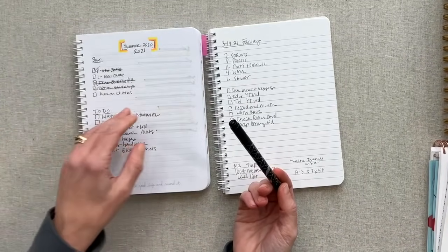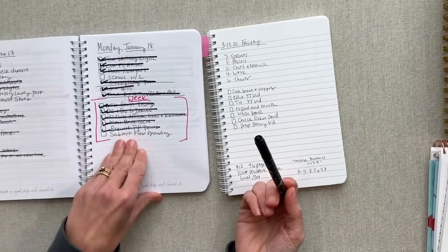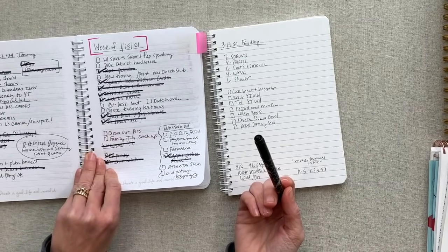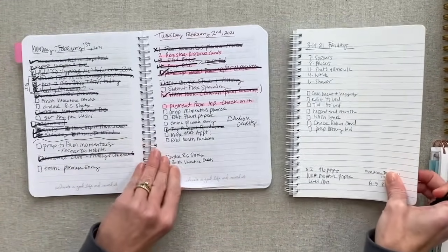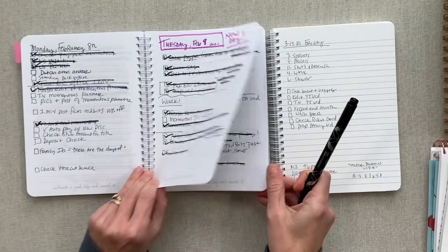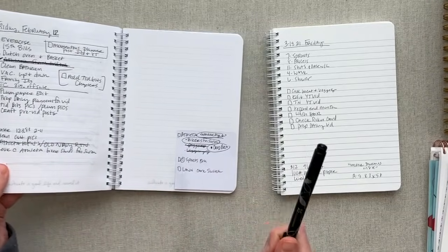You might have seen a little washi tape, but these are just my daily pages. Every day looks different, but usually I put my most important tasks up top or my appointments up top, and then I just do a running list. And if it gets too messy, then I just turn to the next page. And that's the fun thing about having a notebook. I can design my page however I want, and it's just the perfect page size for me.